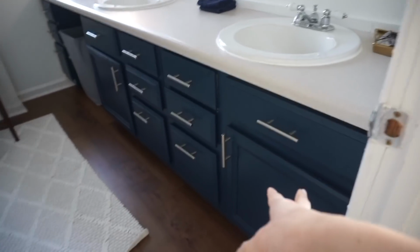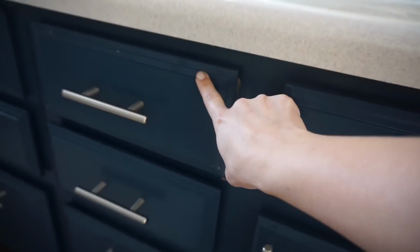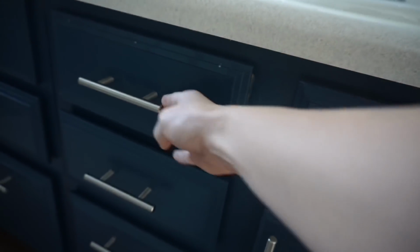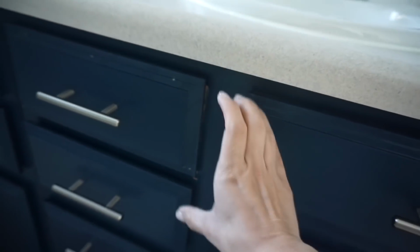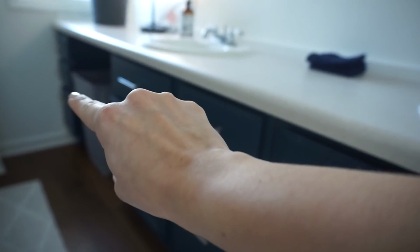So this is about 3 coats on here, and we have had to do some work on the cabinets since painting, so that's what you'll see here. These are fake, and they were crooked, so we had to take it out, readjust it, so I need to go back over, and I'm not finished painting that side.